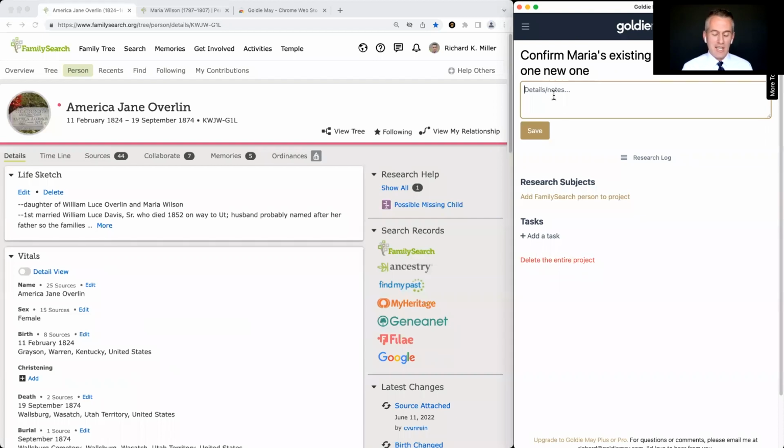So inevitably, if you're wanting to find a new source for Maria, then we're going to have to look at where did she live, where did her children live, and we're kind of narrowed down to certain places. I like to put that place into the notes so that it's really clear to me that I want to focus on that area.